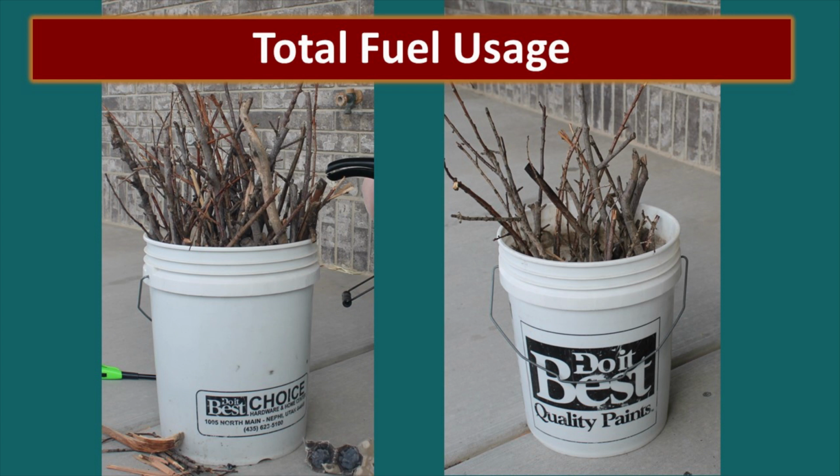This is a visual representation of our total fuel usage. So you can see that we did use some of the sticks, but there was still a bunch of them left when we got done. Just an indication of how efficient that rocket stove was.